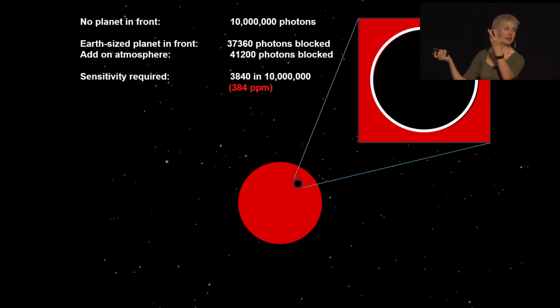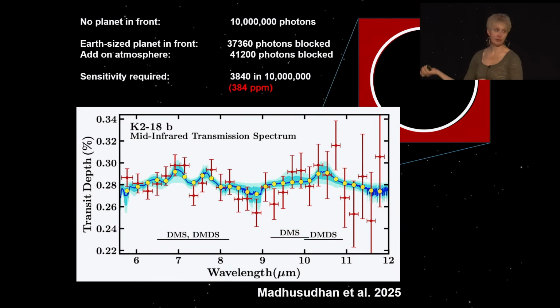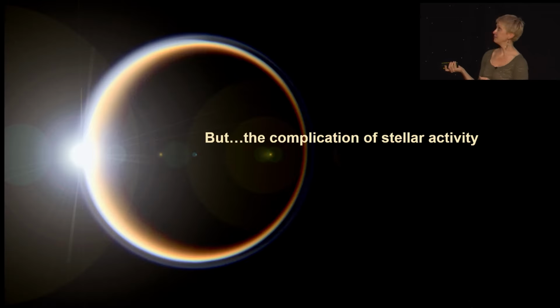So I showed that hypothetical James Webb spectrum a couple slides ago. This is a real James Webb spectrum, which we'll talk more about in detail this afternoon, and I want to emphasize that 300 parts per million. It is roughly the size of these features between the bottom part of this transmission spectrum and the top part. So you can see why exactly we designed James Webb to be as precise an instrument as it is.